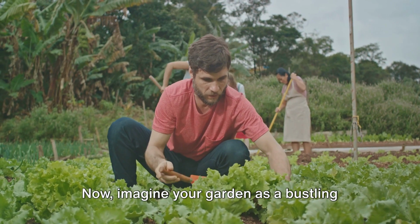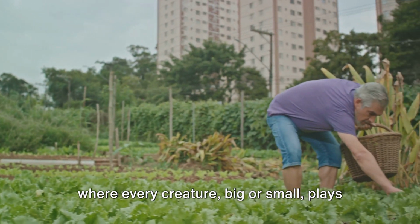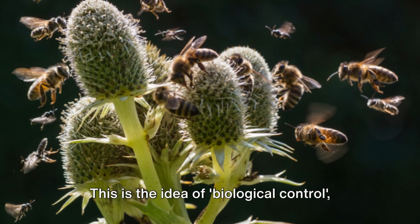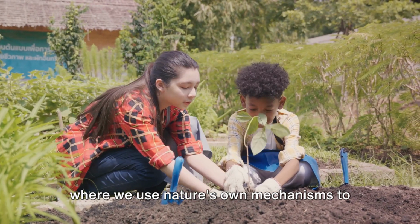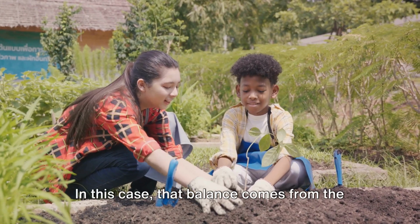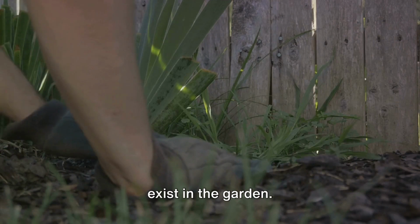Now, imagine your garden as a bustling ecosystem, a complex web of interactions where every creature, big or small, plays a part. This is the idea of biological control, where we use nature's own mechanisms to maintain balance. In this case, that balance comes from the natural predator-prey relationships that exist in the garden.